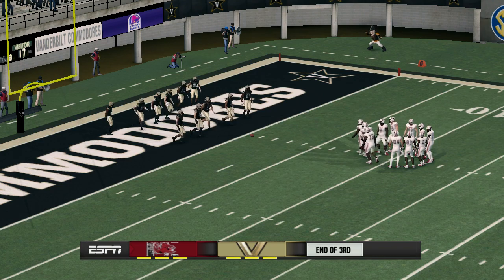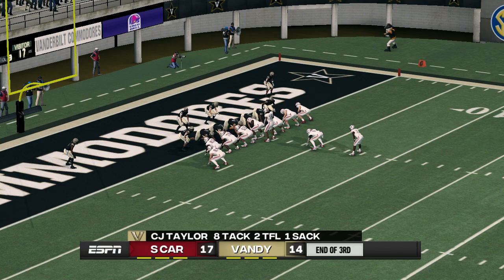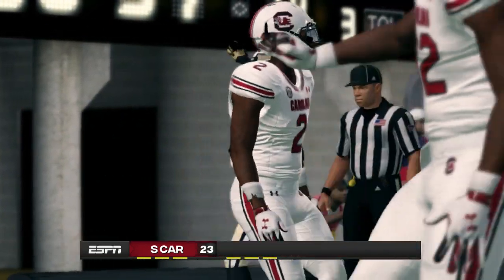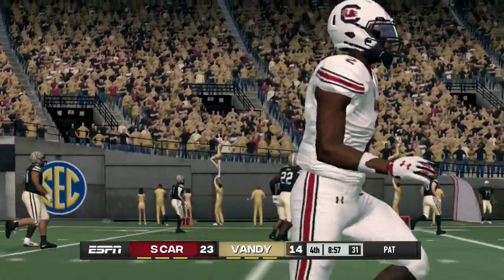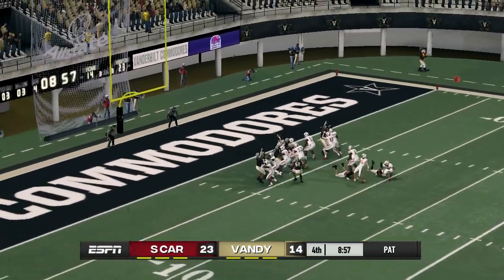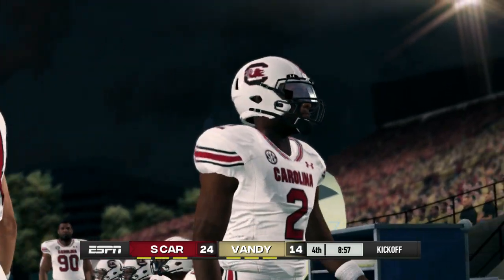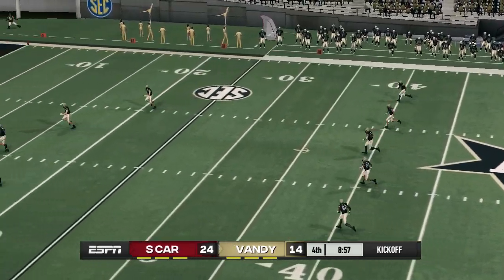Back to the action here. Tight ball game in the fourth quarter. They line up in the jumbo set. Pitch play here. Touchdown, Gamecocks. And he hits the PAT. And it looks like they're ready for the kickoff. He sends this one deep.